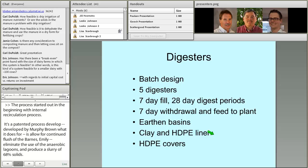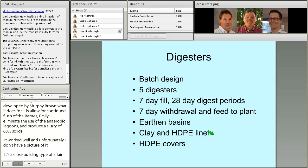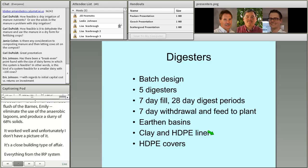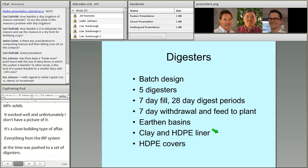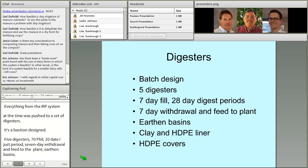Everything from the IRP system at that time was pushed to a set of digesters. It's a batch design. There are 5 digesters, 7-day fill, 28-day digest period. We withdraw to the feed plant and have earthen basins. And we move the product from underneath the HDP liner to a complete mixed basin.